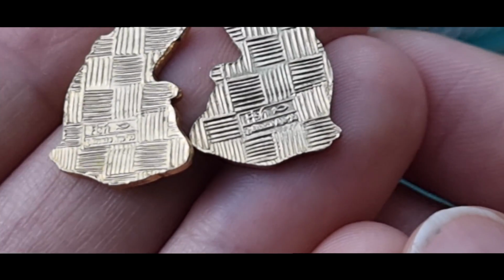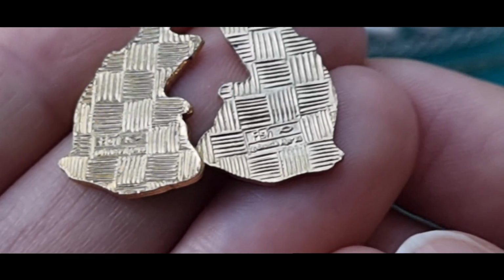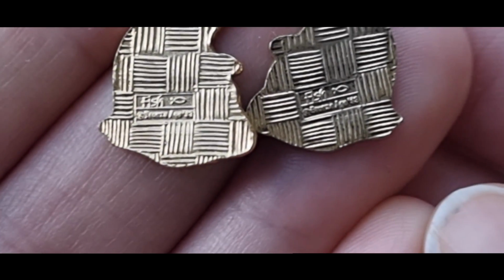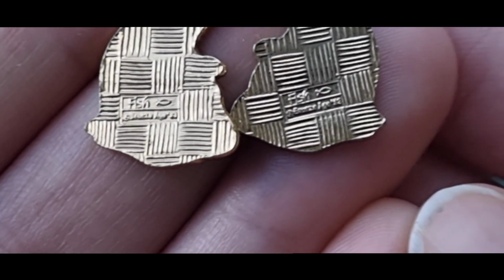As you can see, it says fish. It has a drawing of the fish, but I can't see what's actually written under them. I think I faintly see the word crown.